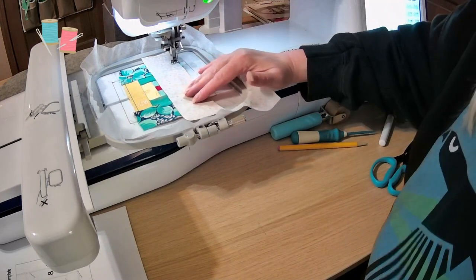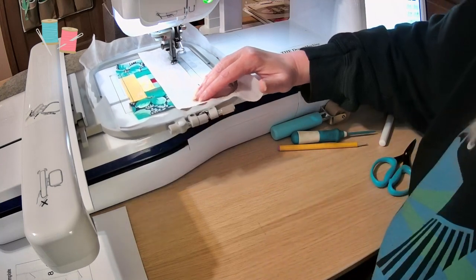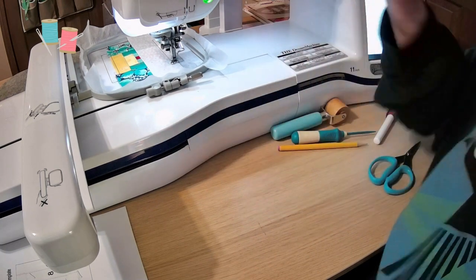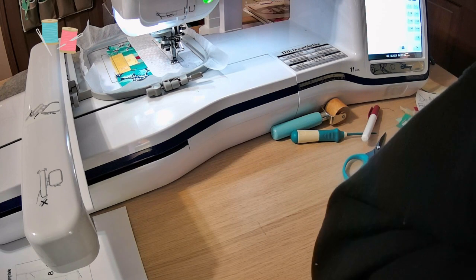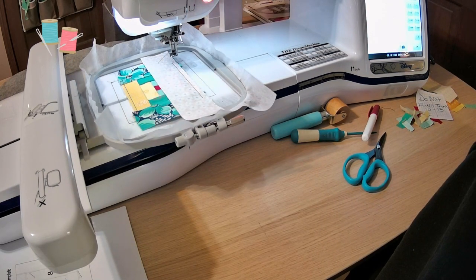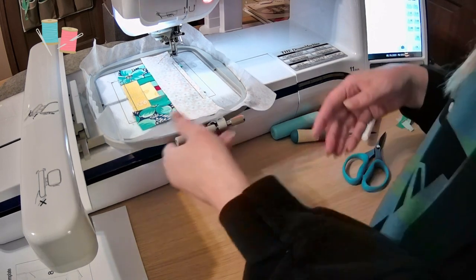So here I'm putting down my gold. But I will for sure do another one of these that's bordered, so that you can see what it looks like all bordered. In fact, let me make myself a note. Do a bordered courthouse step. Okay, so I've got that written down on my little pad there, and we'll be good to go.